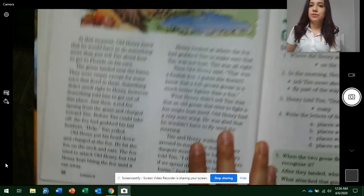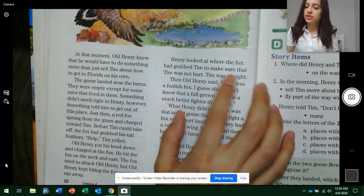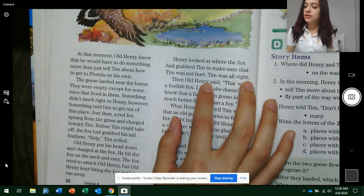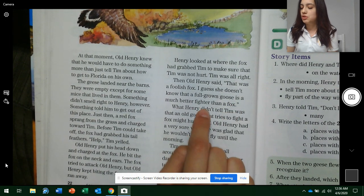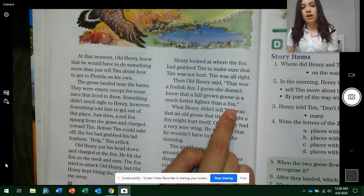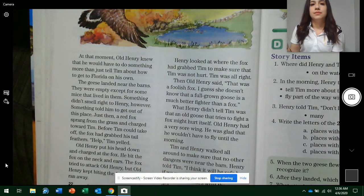So let's continue reading. Henry looked at where the fox had grabbed Tim to make sure that Tim was not hurt. Tim was all right. Then old Henry said, "That was a foolish fox. I guess she doesn't know that a full-grown goose is a much better fighter than a fox." Everybody, who's a better fighter, a fox or a full-grown goose? Yes, a full-grown goose.